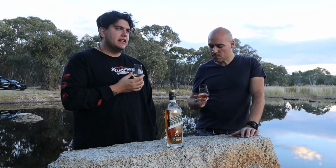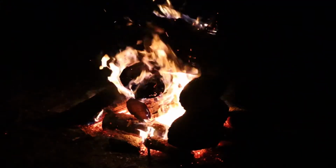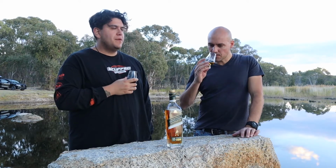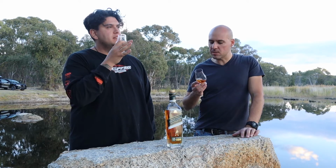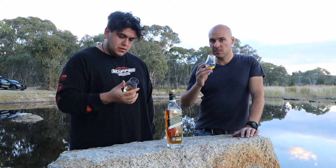Smelling it, I definitely didn't sense the smokiness, and we're standing next to a fire, so I would have suspected it would have been a little bit corrupted, but when you taste it, it's definitely there. You can definitely taste a very nice peated flavour. It's not too intense. No, it's not strong. It's probably even less than half a serve of peat.